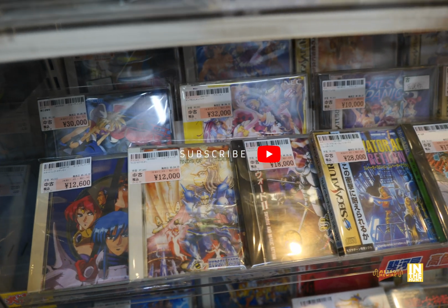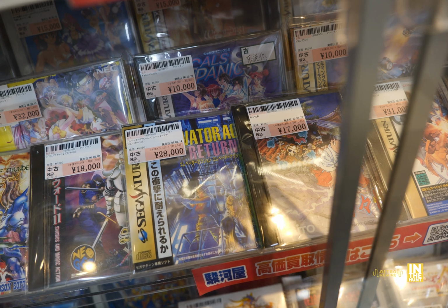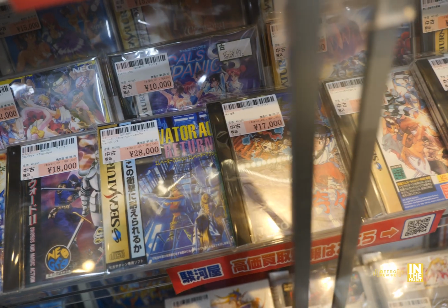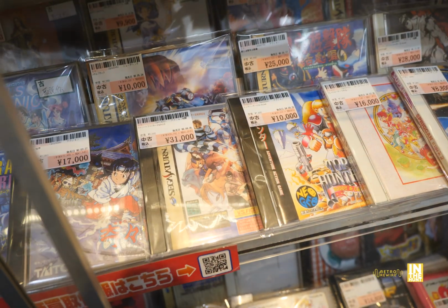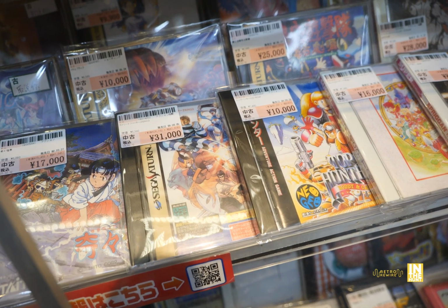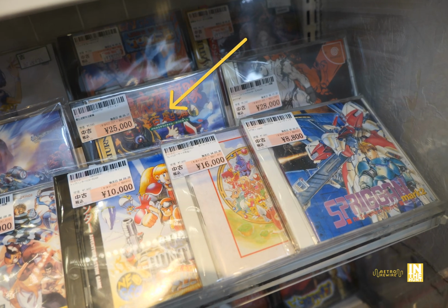We have Winds of Thunder for 12,000. We got Cross Swords Elevator Action for 28,000 yen. Next to that, another copy of Kiki Kai Kai. And in the middle of all that, we have some interesting titles. But here we have Street Fighter Alpha 3 for 31,000 yen. Above that, we have Metal Black. And next to that, we have KO the Flying Squadron for 25,000 yen for the Sega Saturn.